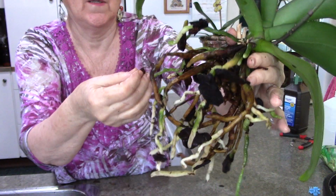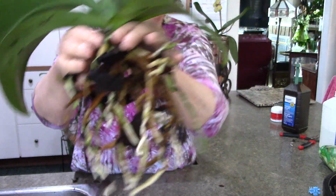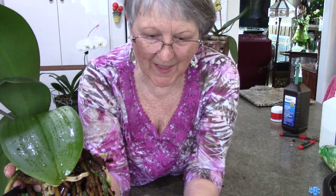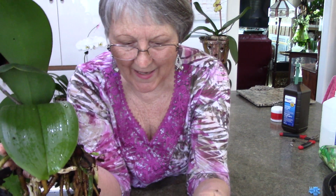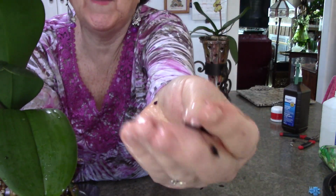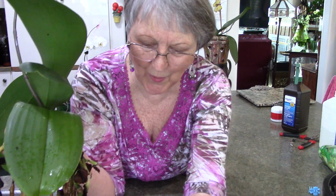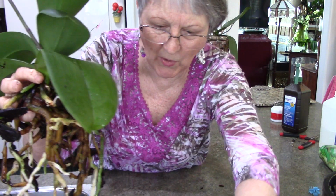Okay, what have we got? Oh, that was a little piece of, there was a time I tried some coco husk for humidity, and I think it was when this wasn't very happy, and I had added some on the top, and here's some of it for humidity. But sometimes this stuff, to me, I quit using it. I probably still have some out there. So most of these roots have come out of the center.